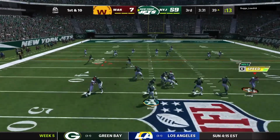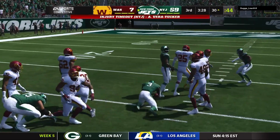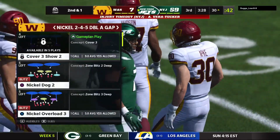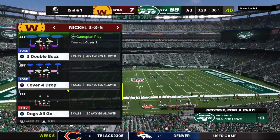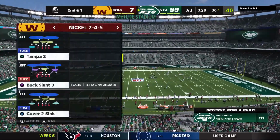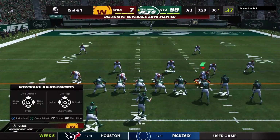Out of the gun, here's Wilson. Caught left side, it's Beckham. And he's tackled a yard short of the marker. Good gain of 9 on first down. Now after the completion, we're going to get a timeout, an injured player. While the training staff takes a peek, we'll take a break. They'll come up now on 2nd and a yard.